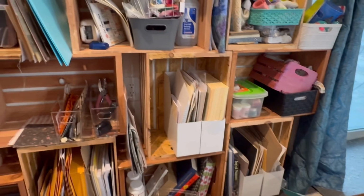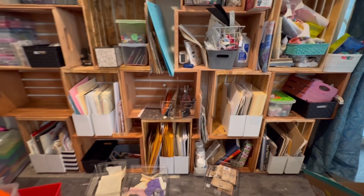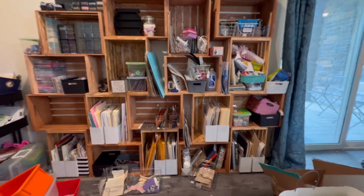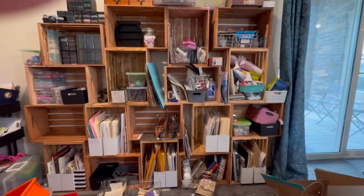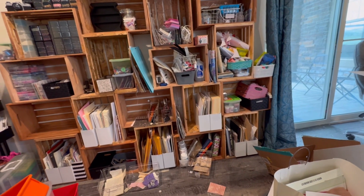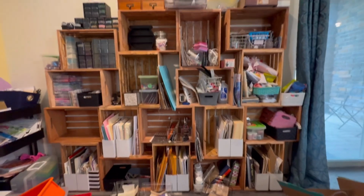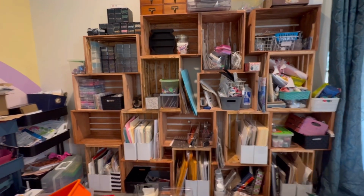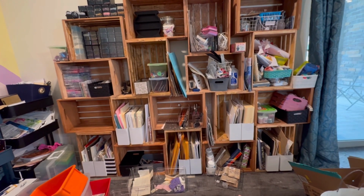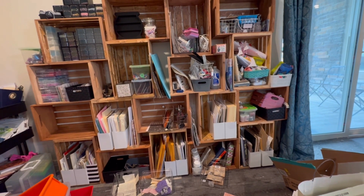I hope this inspires you to organize or rearrange your room. I am constantly rearranging this room, this little space. If something doesn't work, I just change it and do it. I really love this setup though. This I am in love with. I bought all these crates at Michael's and I just love them.